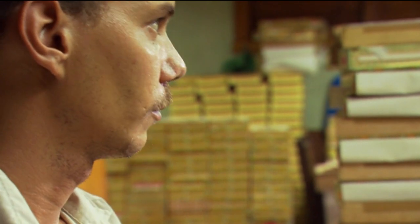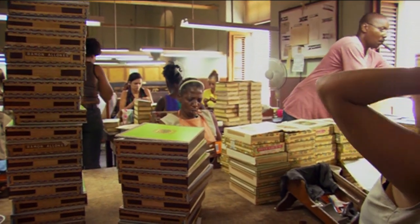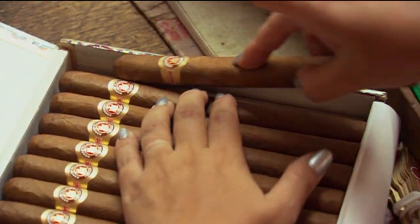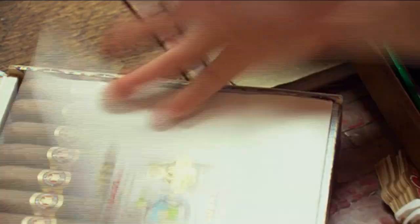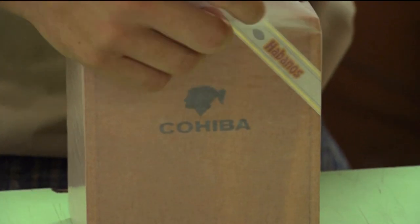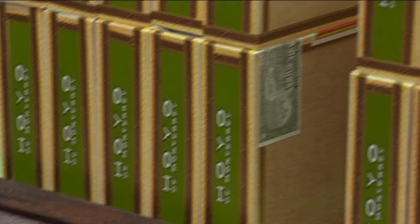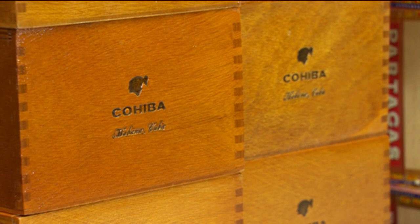Quality control technicians called tabaqueros check each cigar for appearance, feel, and smell. If you've ever wondered why quality cigars are so expensive, remember that each one passes through nearly 200 skilled hands. Cuba's most recognized export, these Habanos will be enjoyed by aficionados from Argentina to Australia, Switzerland to Singapore.